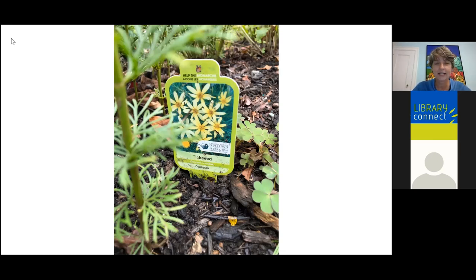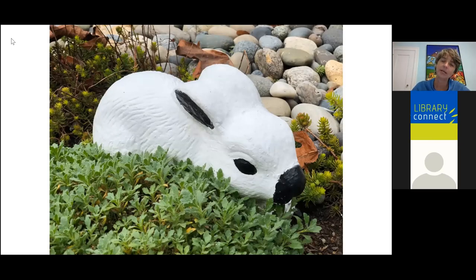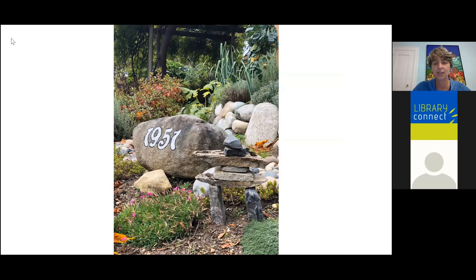And finally, I like to entertain the community when I can. So we have a little painted bunny, and the kids walk by and pat the bunny. And we created an Inukshuk that you can see in the bottom right here this summer from stones that we brought from Shuswap Lake.